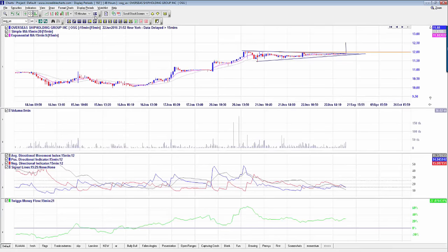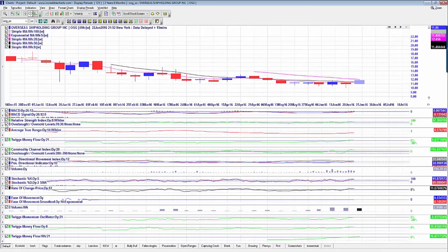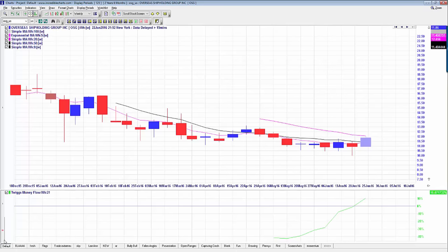Again, let's go through the process. Let's start back at the larger time frame. Let's look at the weekly chart. Looking at the weekly chart and weekly money flow, what do you see from the weekly money flow? Do you see what I see?